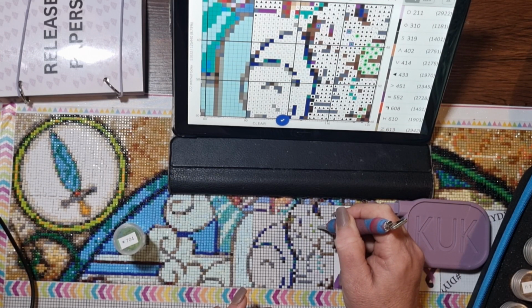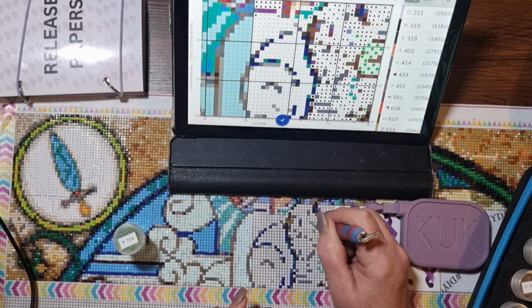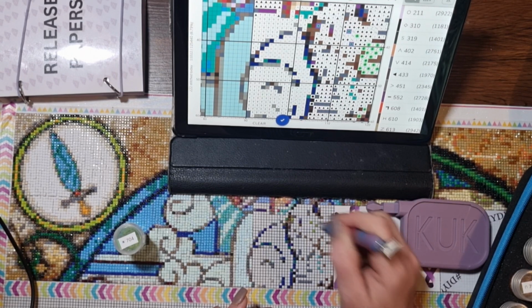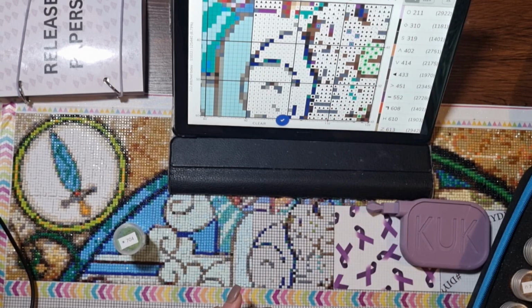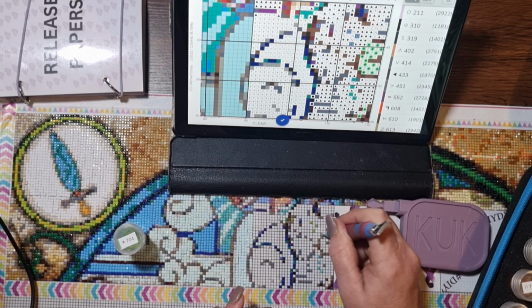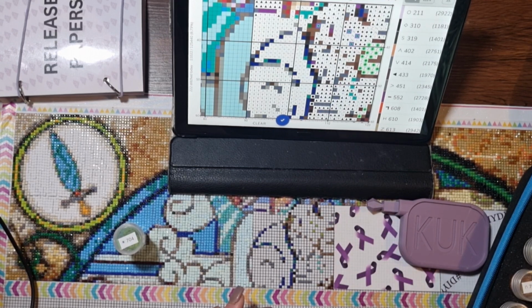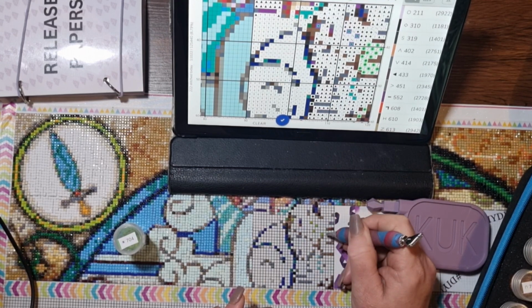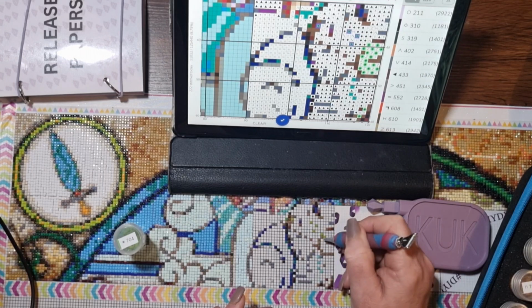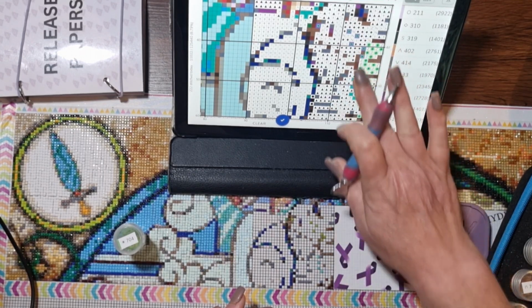Right, so that one's wrong. It needs to be up one more. And then that one goes there. Trying to concentrate now, but I definitely need to change my tape because it is not playing ball. As you can see, I've lost my sticky on my single placer. So we've got that one there, that one there, that one there.